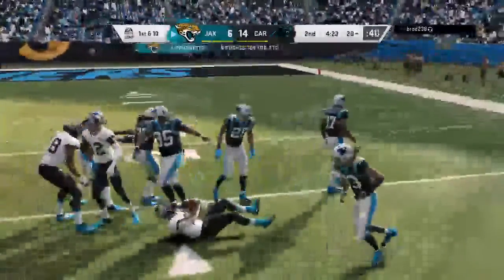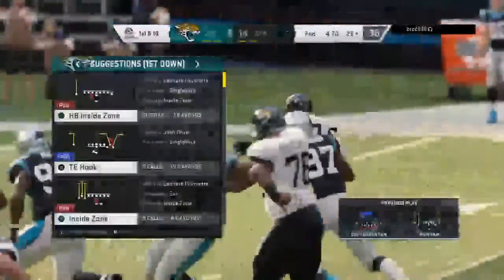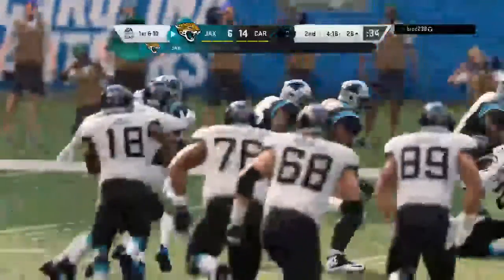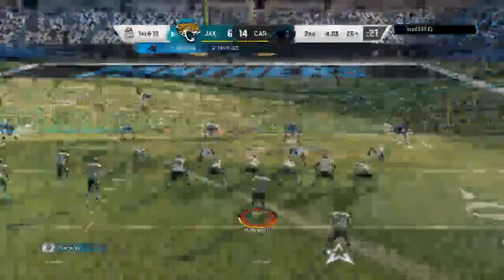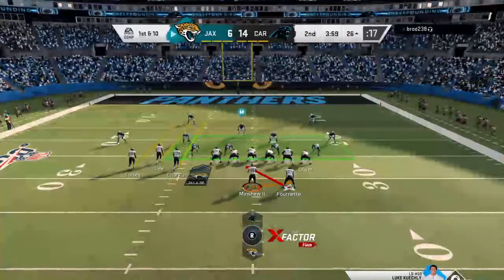And he's going to get this inside the 30. A 14-yard first down pickup for the Jaguars. This guy's well on his way now to a big game on the ground. It's another good run there. Puts him over the century mark in yardage, and we're still in the second quarter.